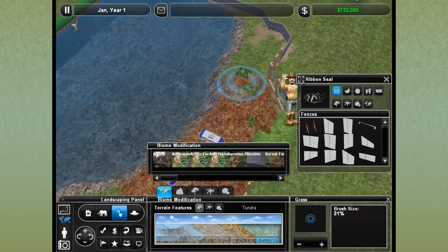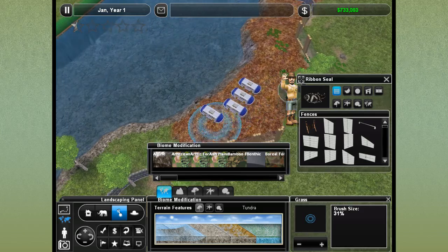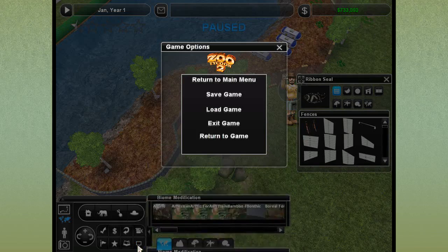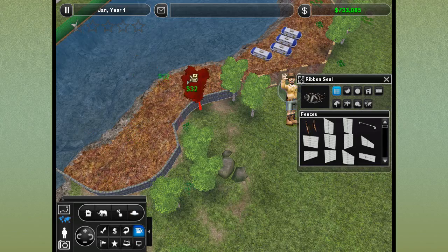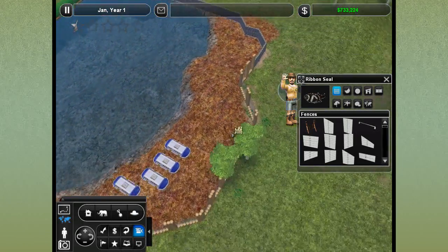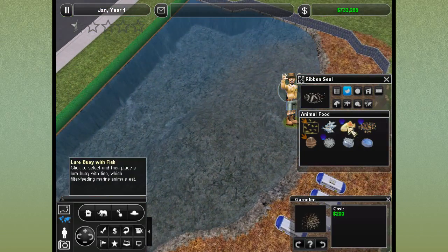All right, there we go. Good job. Get that tundra grass in here. Good. Like I said, this is going to be a fixer-upper park. It's going to be constantly evolving as we tidy up what we do over time. All right, let's go ahead and remove these plants that don't belong in here. There we go.